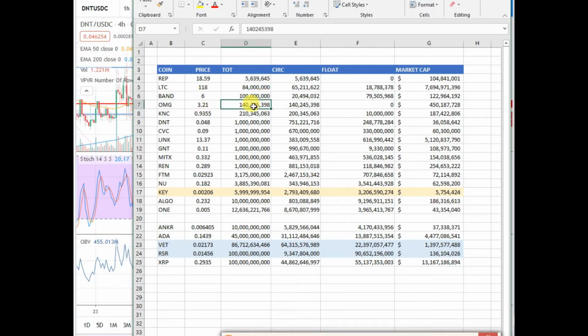OMG, I love this one. Only 140 million, and it's sitting right at the circulating supply, so it could get a squeeze. So moving right on down the line, KNC, I've got a bag, 210 million. There's DNT at 1 billion. All right, and we're sitting on a circulating supply, 751 million out of 1 billion.